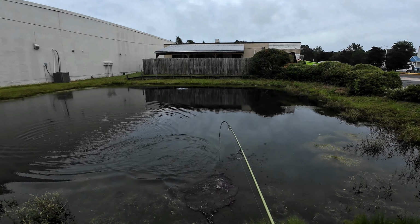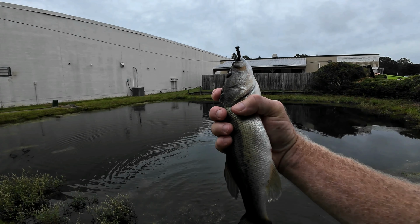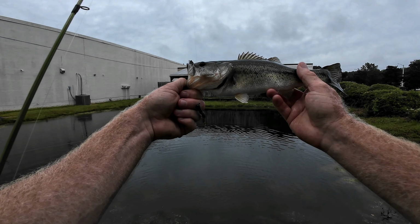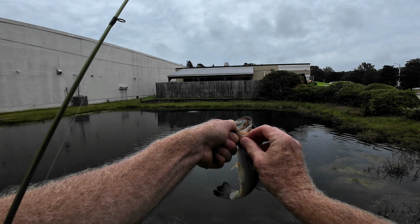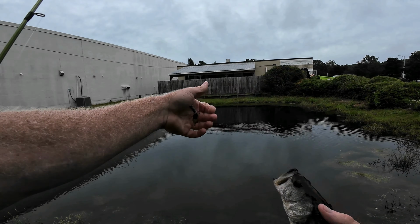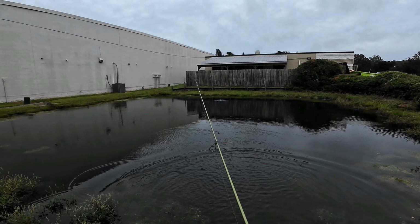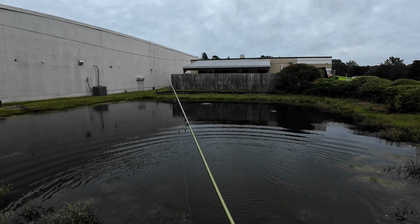Nice bass too, man. Look at that. Look at that little guy. How awesome is that? And he let go of the lure on his own. You're a beautiful little guy. Perfect ultralight size bass. I'm gonna rehook you. Damn. Rehooked him. All right, we're gonna let you go on the burrow bug. I brought the fly rod out here too, so we can give that a shot.